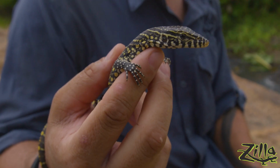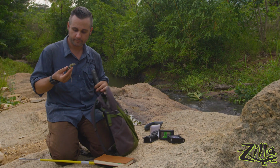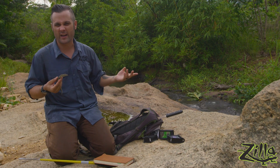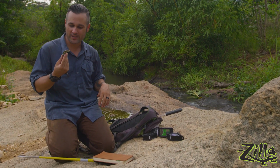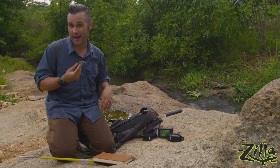Well, I want to grab my bag and get measurements right where I found him. All right. Well, he's getting a little squirmy. I don't want to stress him out, so I'm going to let him go right now. I kind of don't want to. I'm having fun with him, but there's no reason to cause him any more stress than we have to.